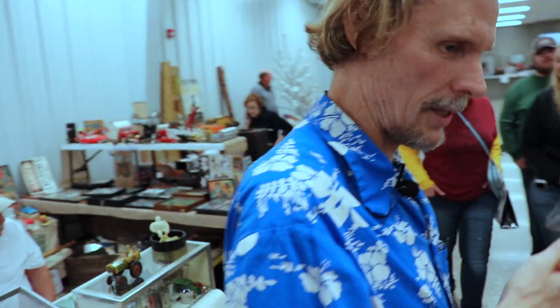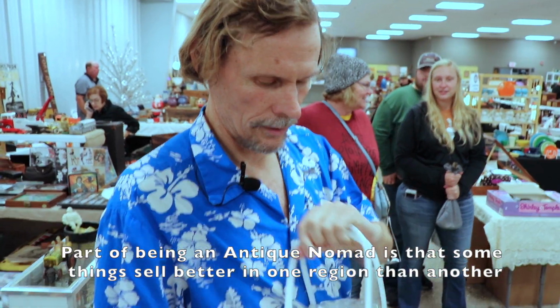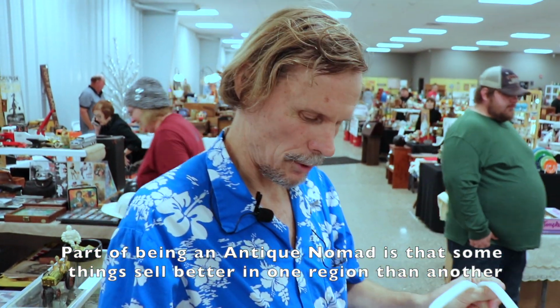Well, I'm excited. That's a good example of buying something in a place that it doesn't belong, because in Florida, this is like a $100 purse. So that's pretty cool.